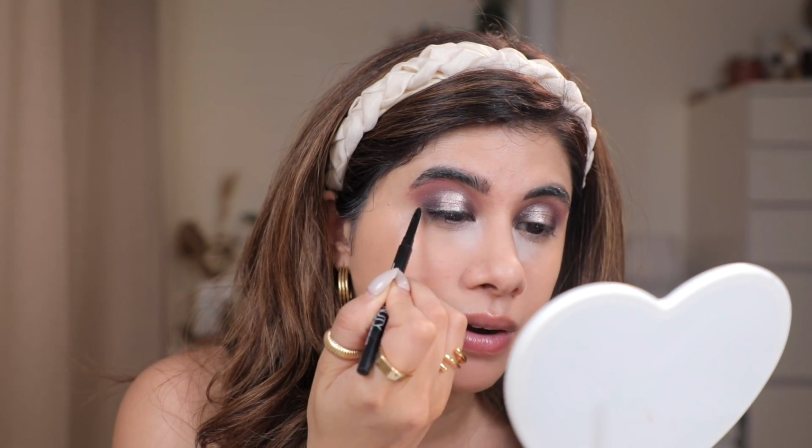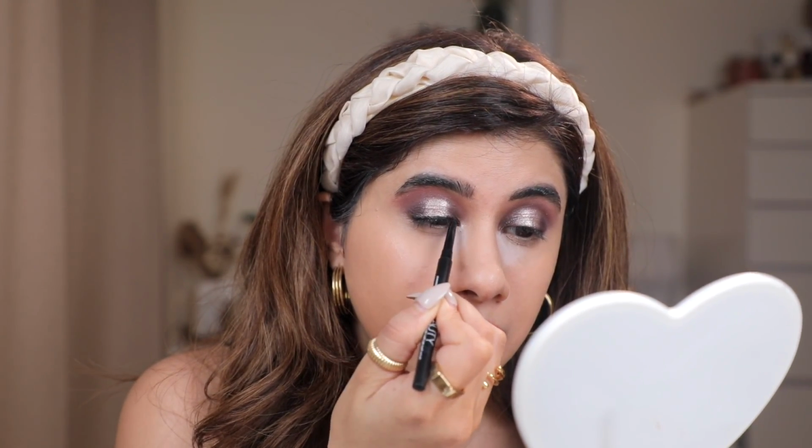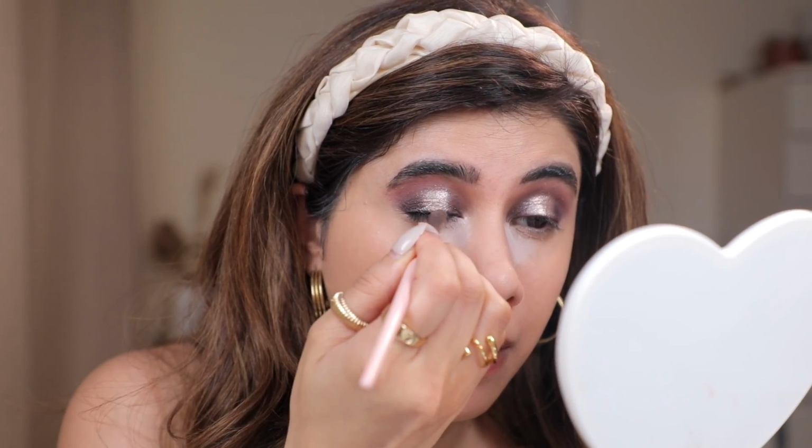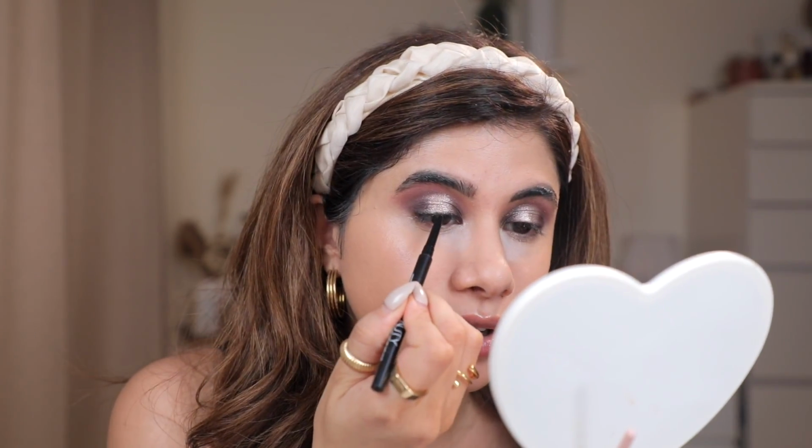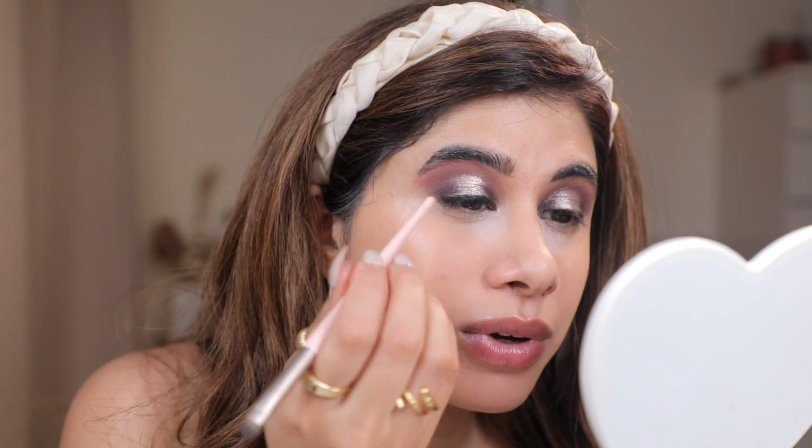But I think I'm just gonna do a smudgy, smoky eye. I'm feeling very sassy right now. We'll do a smudgy smoky eye, chal. It's been a long time, yeah. All my brushes are literally falling apart, okay? And I don't even intend on changing them, because they're good. Good liner, y'all. Come closer, baby dolls.